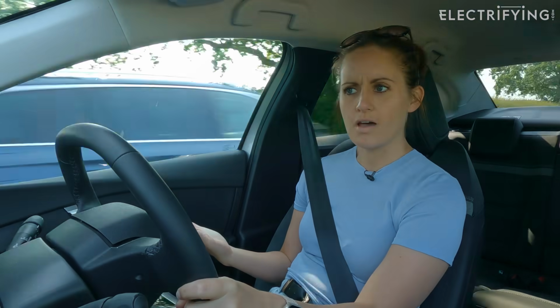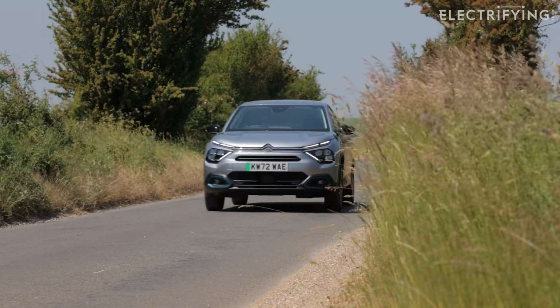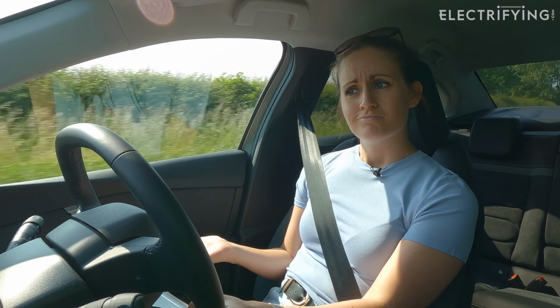Yeah, it's not a fast car. You put your foot down, it's not going to whiz away. It's going to do 0 to 62 in under 10 seconds, which isn't fast for an EV. But it's a very relaxing car to drive. It's perfectly fine.